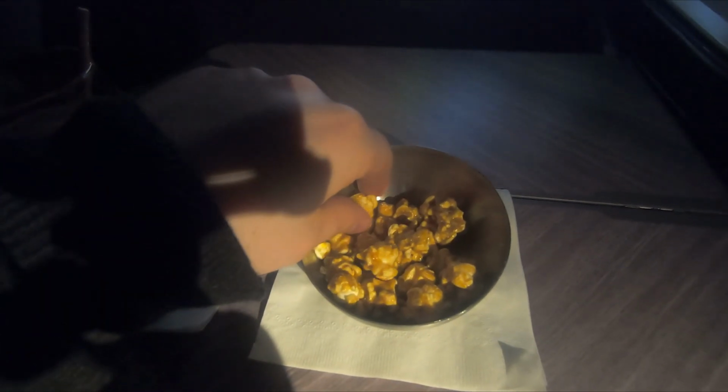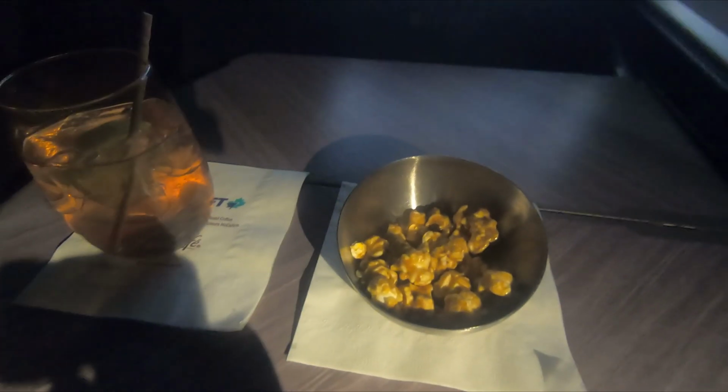We had to wait nearly 40 minutes before the crew came round with a pre-dinner snack and drink. I decided to try the Westjet signature drink. In hindsight, I'd have asked for vodka to be added, as it was a little boring without it. Along with the drink, we were given caramel popcorn.